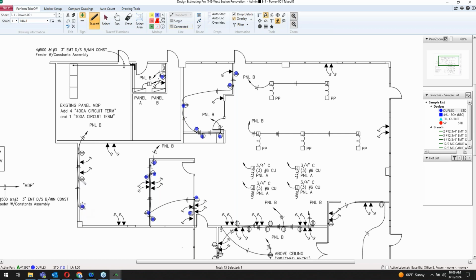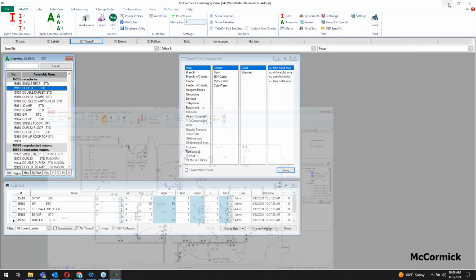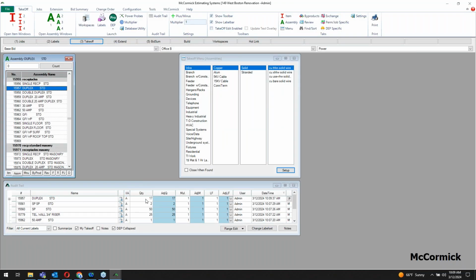So, kind of flying through it, but what we can see down here in the bottom left, I got 14, 15, 16, 17. And now if I go look at my audit trail, I can see right there, duplex standard, 17 of them taken off by me. This date, that time, and it has a P, and that's going to show you what drawing that was actually taken off on. So if you ever have to go reference something, hey, where were those 17 at? Well, there you go.